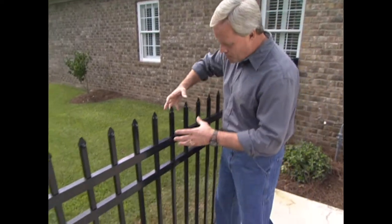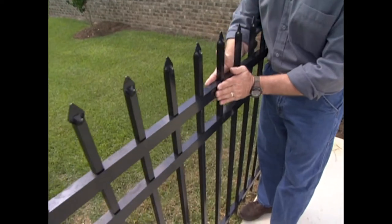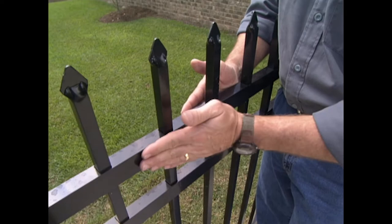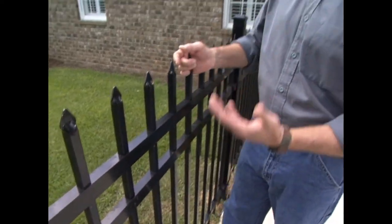Now, with aluminum, the paint is actually baked on at the factory, so you have a nice finish. It's available in a number of different colors, the more traditional being black, and a lot of different designs that are available.